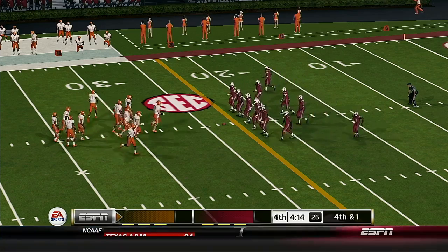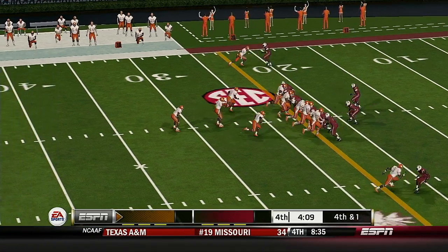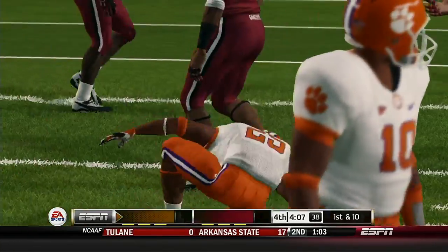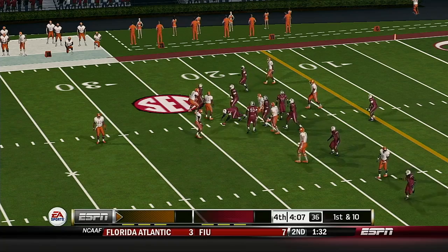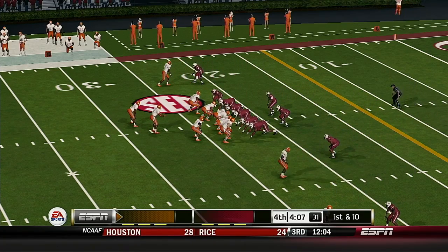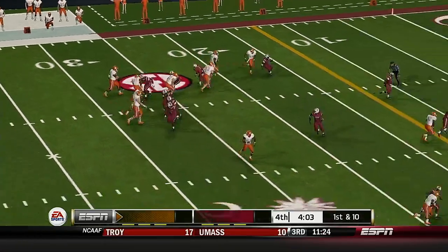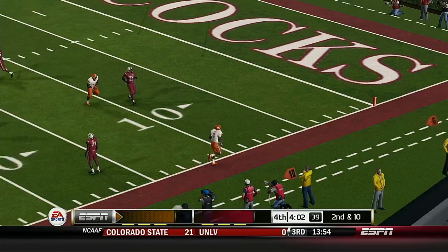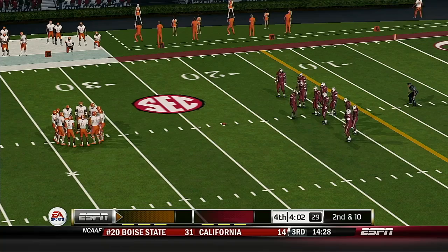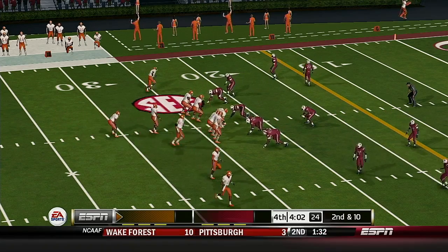Looks like they've decided to go for it here. Defense and their short yardage package. And down he goes at the 23. That's good for a gain of 1 yard. Let's go, D. First down. Hey, check Mike 11. Check Mike 11. Down. Check. And he just gets rid of it. It's second and 10. Ball on the 23.